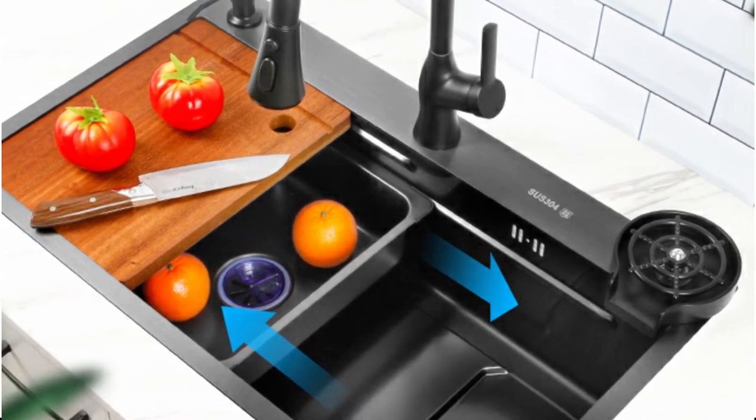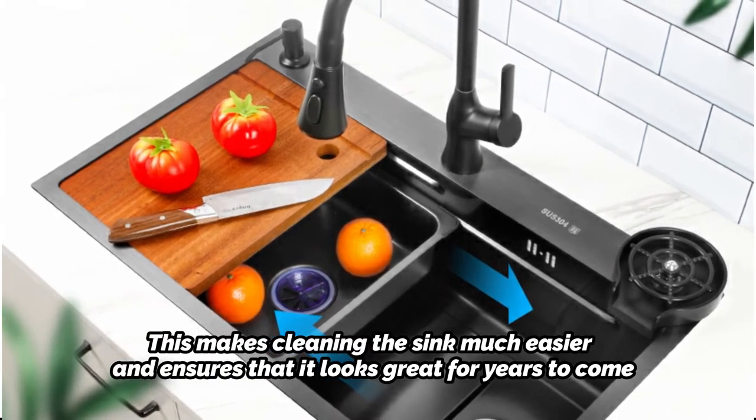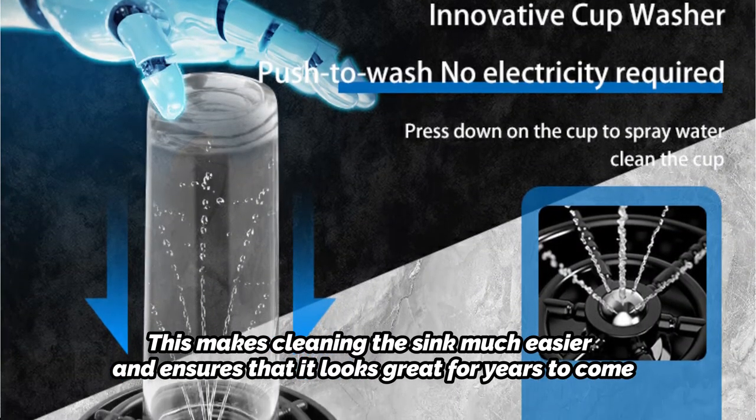One of the key features of the Nano 304 Stainless Steel Kitchen Sink is its nano coating, which helps to prevent water spots and stains from forming on the surface of the sink. This makes cleaning the sink much easier and ensures that it looks great for years to come.